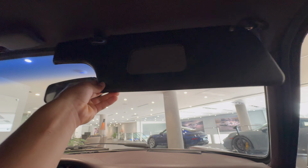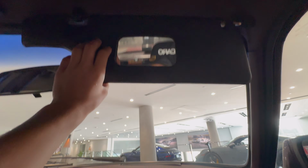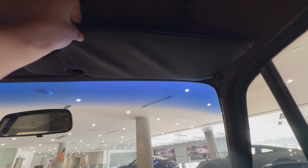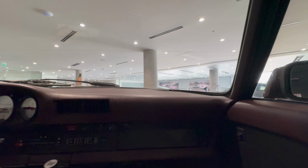You also have your little sun blocker here with your nice little mirror there as well, which doesn't have a light because it's more manual, but it's still nice to have that little, I believe it's called a vanity mirror there, which is a nice little feature.